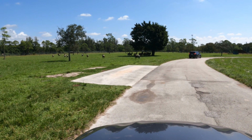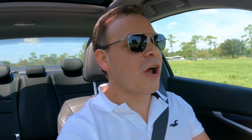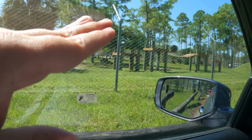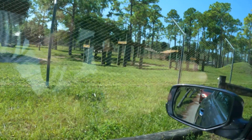Do you guys see that? That was very cool. Animals are wild, they're free. It's a better experience, I can tell you. So my suggestion, my 2 cents, try to book and come here in the morning, first thing in the morning. So the lions are on the other side, now you can see they have some area so they can play.